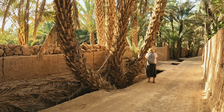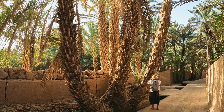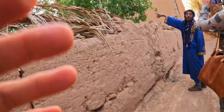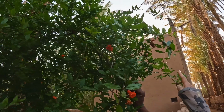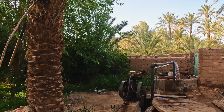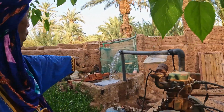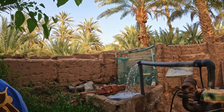Throughout the entire village, they have these man-made irrigation channels to water each and every family's plot. Pomegranate. Yeah, that's pomegranate. This is a diesel pump, and they're pumping the water for the farms. That's a lot of water. They pay €3 per hour for the water.